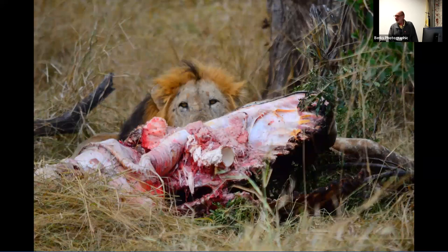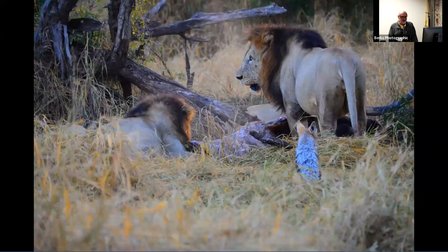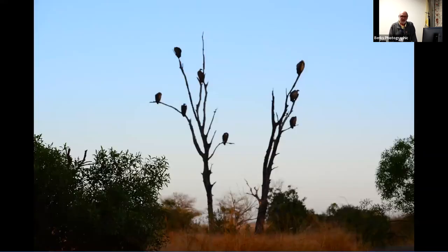You want to try to take this away from that lion? Yeah. And there's the black-back jackal waiting for his chance. And they're waiting for their chance. It took them a number of days to go through that carcass. And each day I would go out and look again, see what I could see. And so did everybody else.